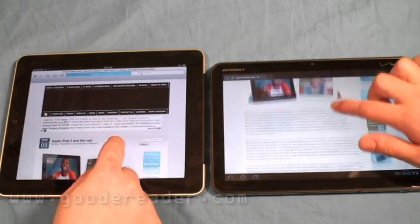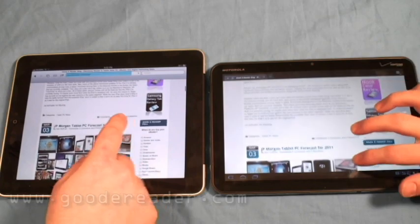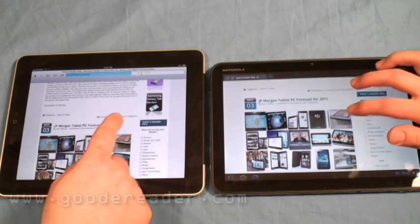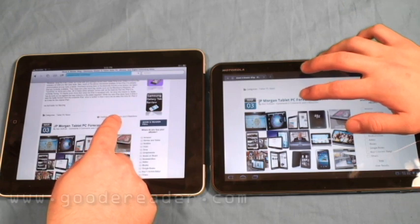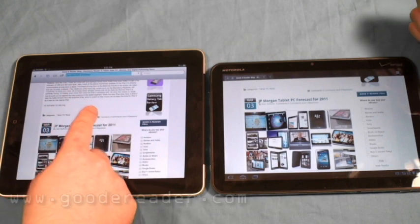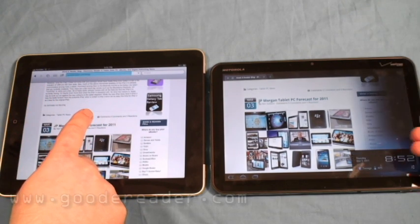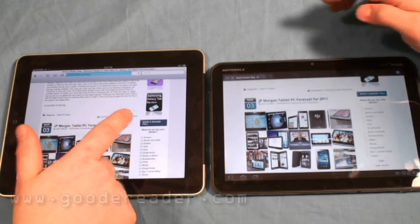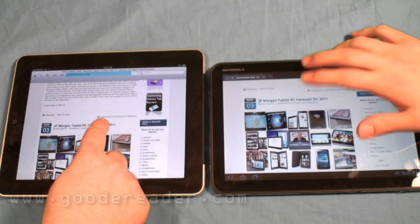But just to do a comparison, let's go down to like the second article here, the JP Morgan tablet PC forecast. On 3, we'll click that and we'll actually see what loads up faster. Now keep in mind, folks, that we are on the same Wi-Fi connection. We don't have any other devices on the network. No device is actually running faster than the other as far as Wi-Fi. So on 3, 1, 2, 3.